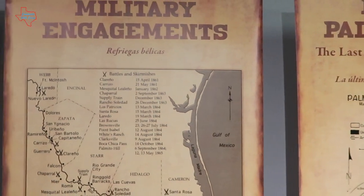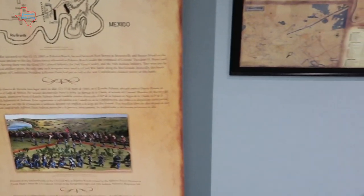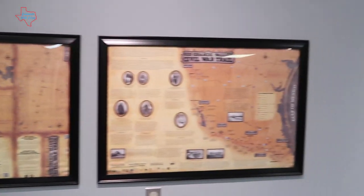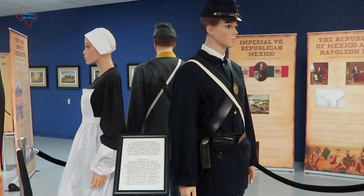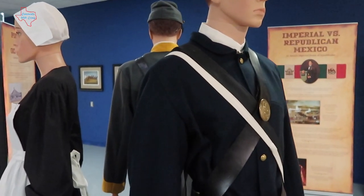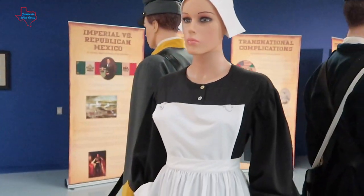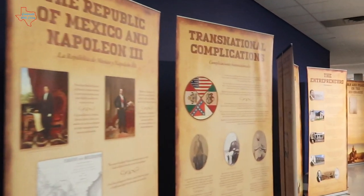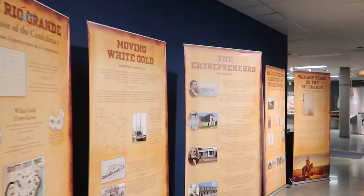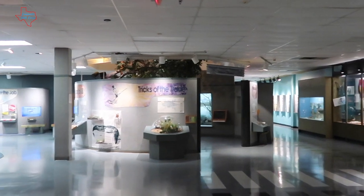The Battle of Rio Grande. Military engagements. Battle at Palmito Ranch. So the Union infantry soldier here, and the field nurse is here. And again, the infantry. Look how big this area is. Golly.